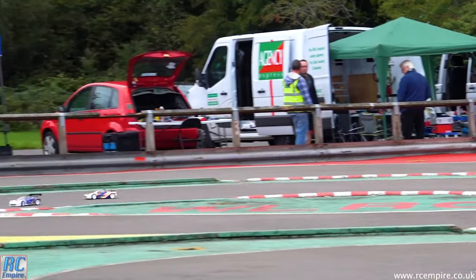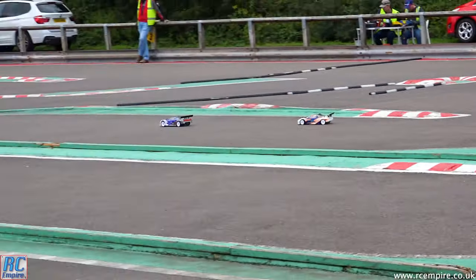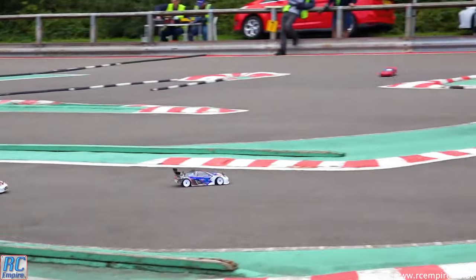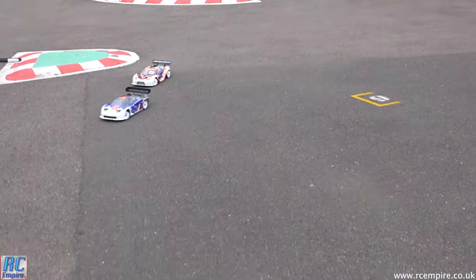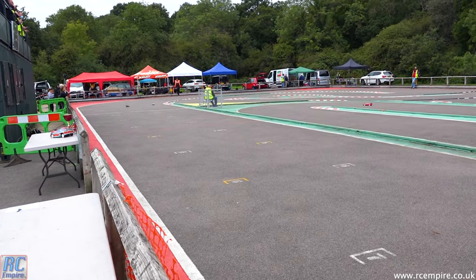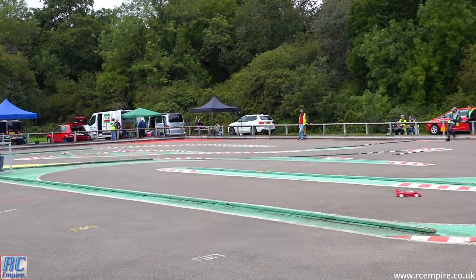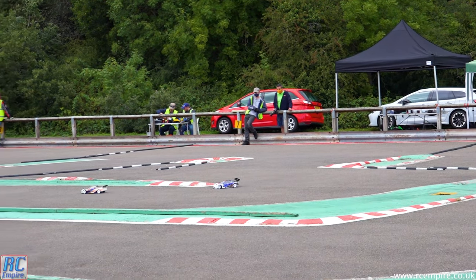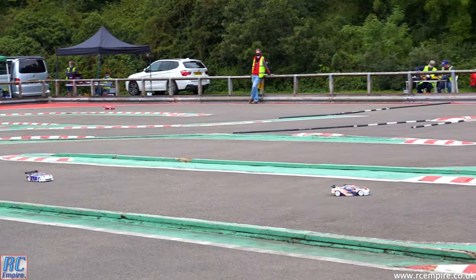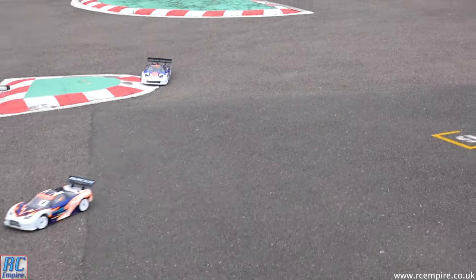Looks like Mr. Ockham's given up the battle for the moment as well, because he's pulled off. Maybe he just wanted to sit and watch the battle up front between Andy and Marcus. Oh, battle down the straight there, and Marcus has just managed to get the better of Andy, so that's first and second. The running order as we approach the four minutes, there's a minute left to go.